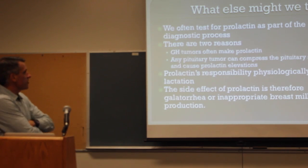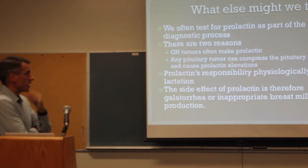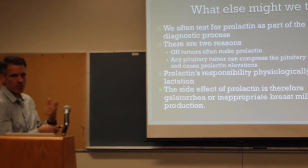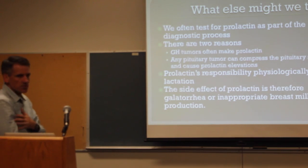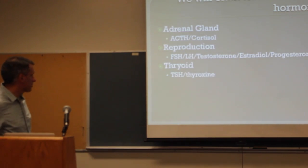And I mentioned the other things we measure. Well, we always measure prolactin. There are two reasons that growth hormone producing tumors could create an elevation in prolactin. One, when you compress the pituitary stalk, you actually cause prolactin to be produced at low levels. But growth hormone producing tumors also often make prolactin because embryologically they come from the same tissue. That would account for why some folks with what we call somatotroph adenomas, or growth hormone producing tumors, will have noticed breast milk discharge even if they're male. So that's very distressing for men.